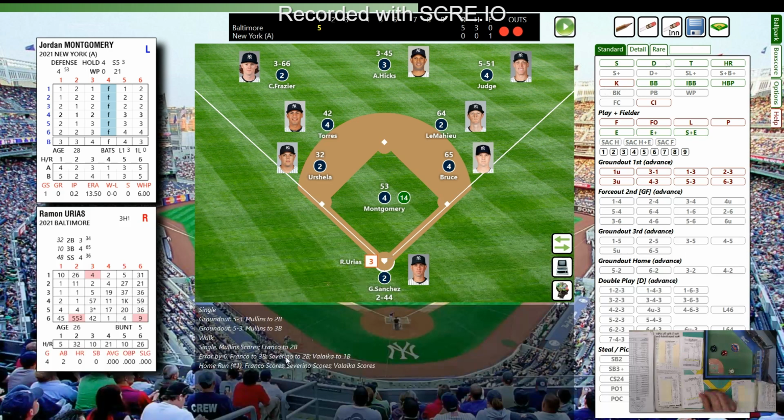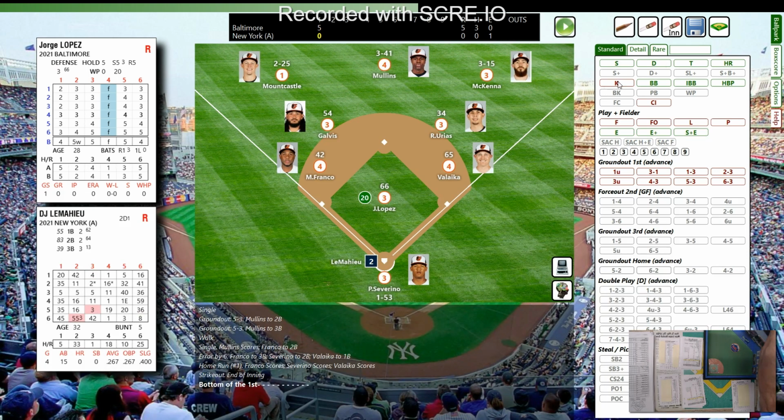Let me see. Strike out there. All right. Here's the pitch. 63, and that'll be a ball right back to the mound and picked up by Lopez for the out. 1 down. Aaron Judge next with a 32, and that'll be bounce to third. Franco over to Valleca. 2 outs.